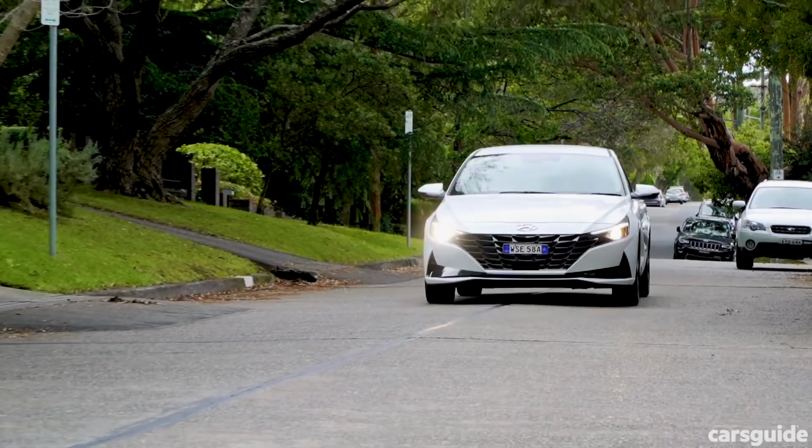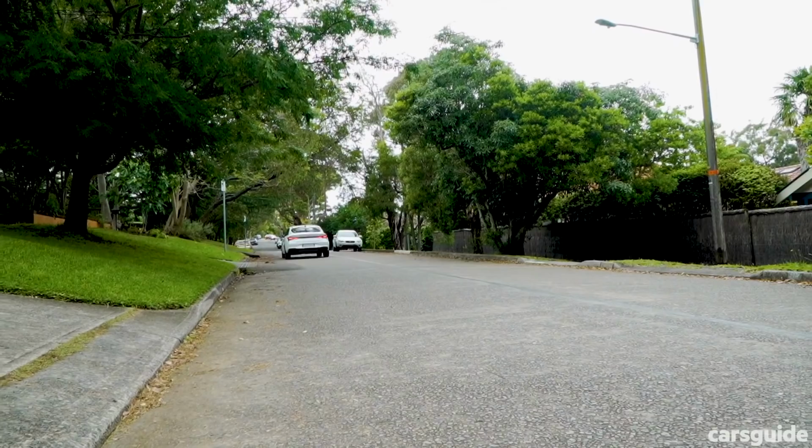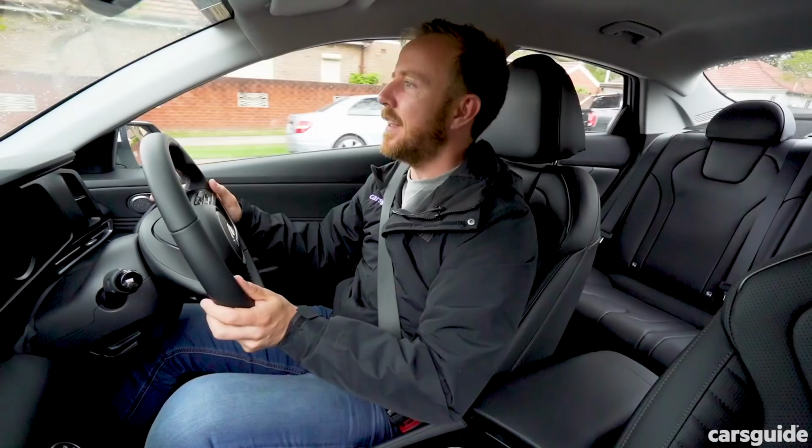Downsides? Well, I'm just not in love with this engine. While the i30 range internationally gets all sorts of clever electrification, we get this tried and true 2-litre petrol engine. And if I'm honest, it's just lacking a little bit in the fizz department.